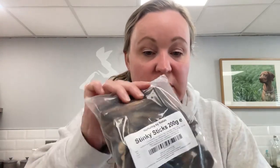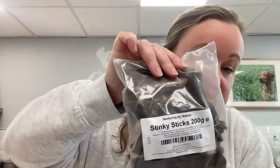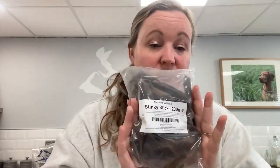I don't mind it myself. But this is a stinky stick. They're around about that sort of size, each of them. They're a good chew for any size dog. Any dog will get on with that. Some of them are bigger than the others. Look, that one's nice and flat, so that's a bit more of a challenge. What you'll find with these is they're hard and ridged, so it will help to clean your dog's teeth. So there's a double benefit to giving a dried tripe.